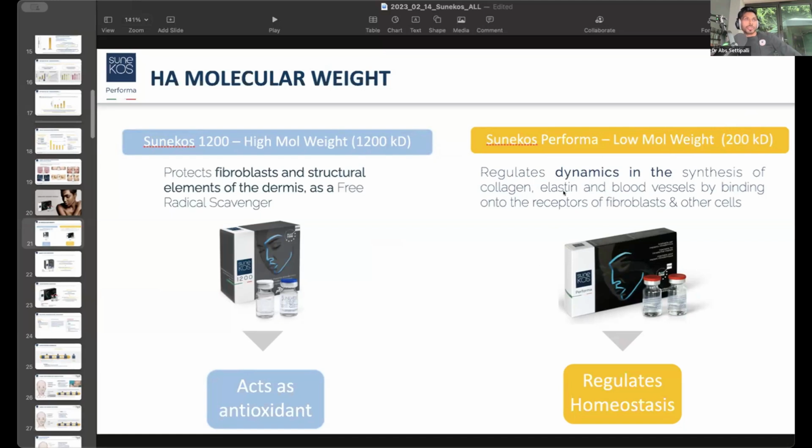Now, the 200, it can attract water, fine, it will, but that's not the purpose of it. The purpose is to do what it says here. It's helping in the synthesis of the proteins that we're looking for, and it can interact with the fibroblasts. It actually gets the work done that we're trying to get done. Whereas the heavier stuff, the 1,200, when N equals 1,200, is basically acting as an anti-inflammatory and an antioxidant, both.